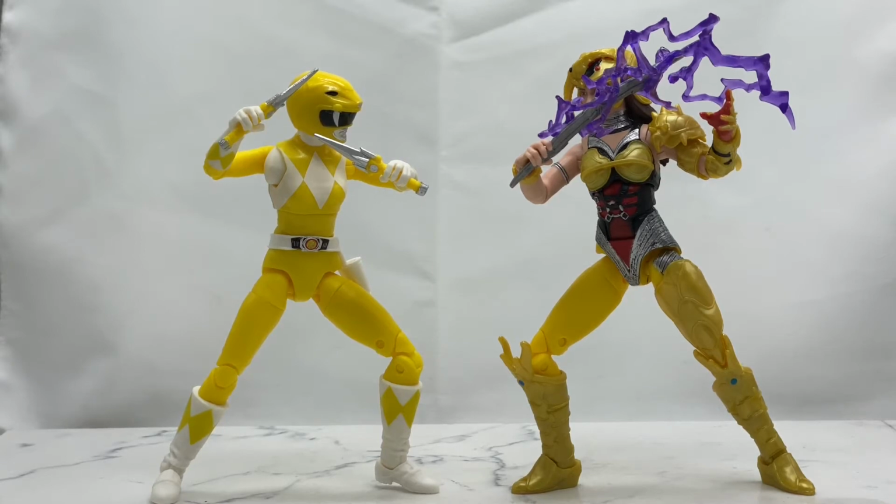So yeah, guys, with this 2-pack, it gets me one step closer to completing the original Mighty Morphin team. I am just missing the Black Ranger and the Pink Ranger, but I do have the Pink Ranger on pre-order, and I will be getting the Black Ranger probably sometime in the next day or two. So the team is basically complete.